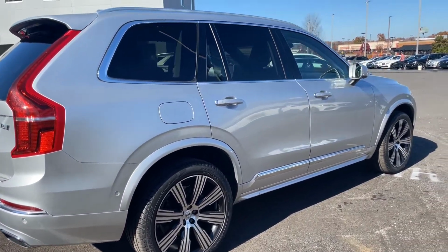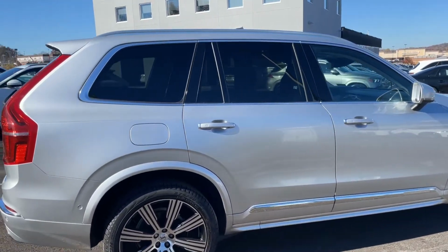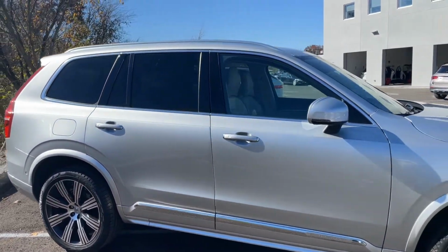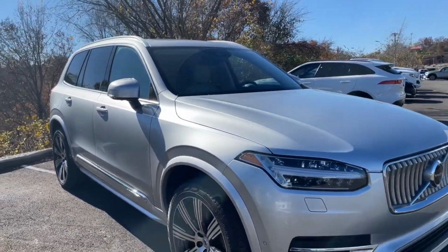We are the largest luxury dealership here in West Virginia, so we sell new Volvos, Land Rovers, Range Rovers, Jaguar, Audi, and Mercedes. So we have a ton of cars. We are a true luxury dealership.